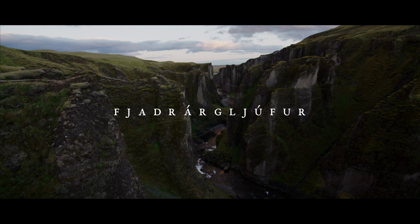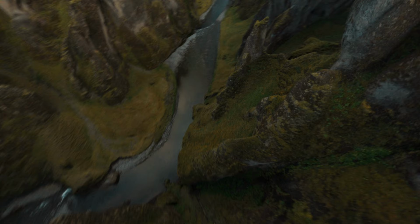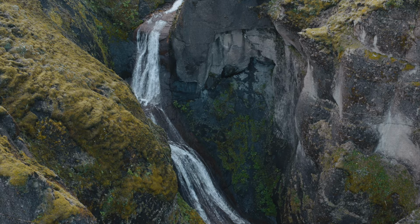Next location up is Fjaðrárgljúfur Canyon. I was here in winter 2018 and couldn't pronounce the name. I hope it's a little better by now. But it's this beautiful canyon you may know from Game of Thrones or Justin Bieber music video. Maybe a little bit of a turnoff, but it's definitely worth coming out here. I wouldn't count it as Highlands, but if you're in this area, definitely check it out.